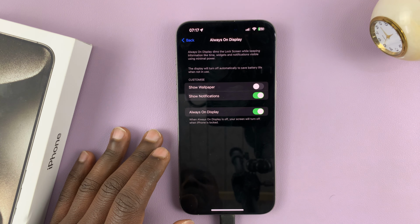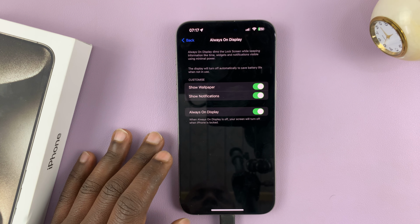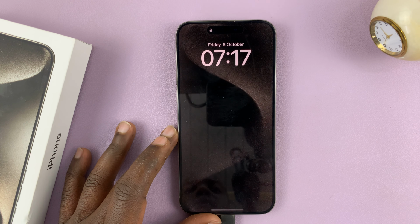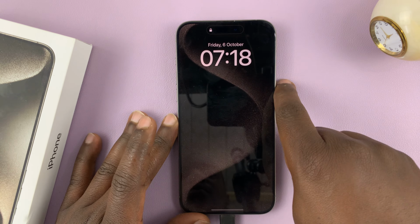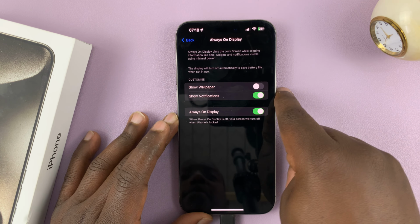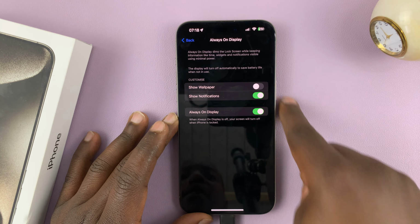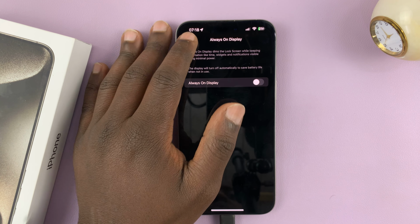If you have the always on display enabled, especially if you have also the show wallpaper option enabled, that's going to drain a lot of battery because your iPhone screen will always look like this when the screen is locked. So these are pixels draining your battery, especially if you have the wallpaper enabled in the always on display. So two ways you can do this. You can either just turn off the wallpaper and then have the always on display only show date and time, or you can just turn the whole thing off completely. Depending on what you want, that should save you some battery.